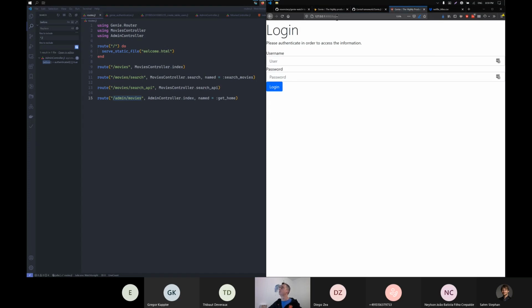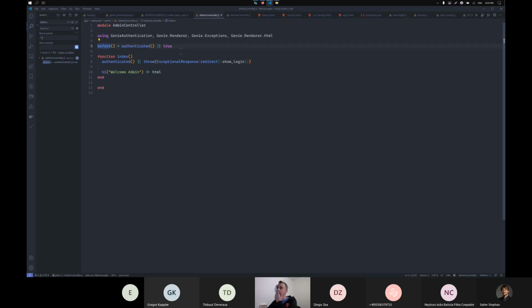Yeah, it seems to work. So it basically keeps redirecting back to the login page. So I guess this, in a way, can solve the problem of adding authentication to a certain function and not to the whole module. But let's see, for example, we do this, which would not be authenticated, and it should allow us to access it.